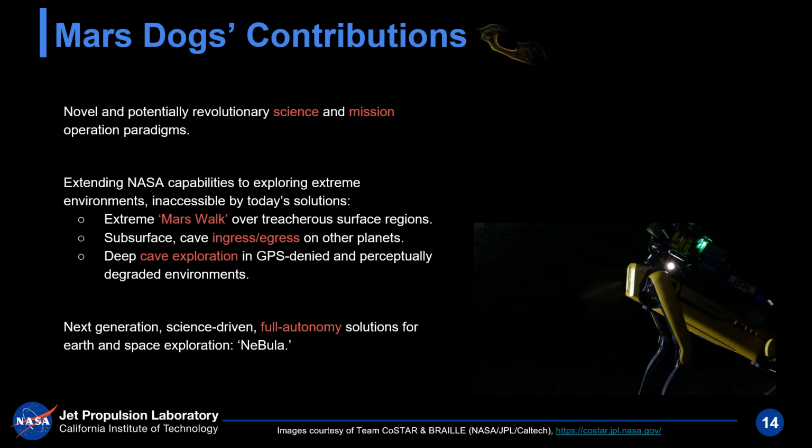We've demonstrated the successful performance of autonomous extreme traversal of rugged Martian Analog surface sites. We've completed successful ingress and egress of complex cave pits in Northern California, and we've seen the robot perform self-reliant autonomous deep cave exploration and mapping of lava tubes several times.